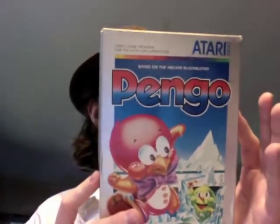Here's a Pengo. I've never actually played Pengo, but it looks interesting. But yeah, it's in the box. It's got the manual. This one actually shuts. There's the Pengo cartridge sticking out of it right there. And this one is not damaged enough that it can't slot shut like a cereal box. So, yeah. Next one. This one does not slot shut. Actually, it could. Oh, it does.